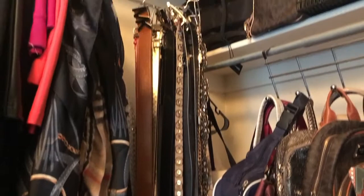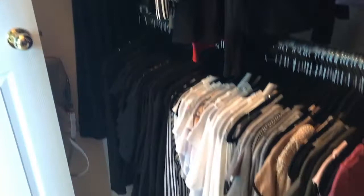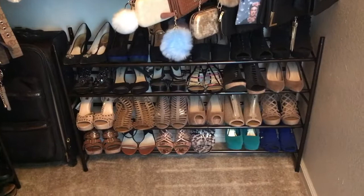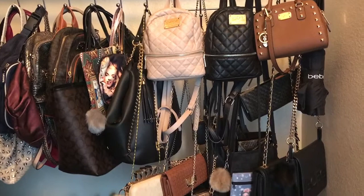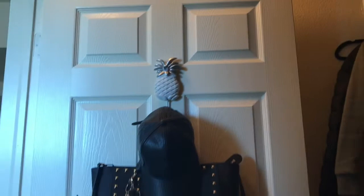So there we go. We have our belts, our scarves, our skirts, our black pants, jeans, colorful shirts, dresses, jackets, sweaters, blouses, t-shirts. We have heels, flats, sneakers, boots, and sandals, suitcase. We have heels and wedges, handbags, backpacks, clutches, and crossbodies. PJs, gym clothes, shorts and skirts, extra storage items, decor and storage, more decor, travel bags. That leaves me with my last part of my closet, which is my door.